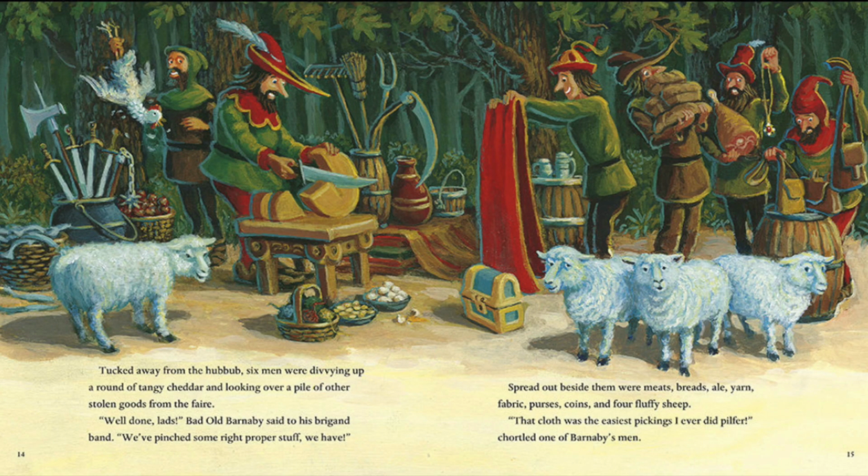Tucked away from the hubbub, 6 men were divvying up a round of tangy cheddar and looking over a pile of other stolen goods from the fair. "Well done, lads," bad old Barnaby said to his brigand band. "We've pinched some right proper stuff we have." Spread out beside them were meats, bread, ales, yarn, fabrics, purses, coins, and 4 fluffy sheep. "The cloth was the easiest pickings I ever did pilfer," chortled one of Barnaby's men.